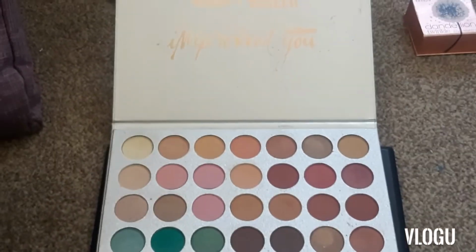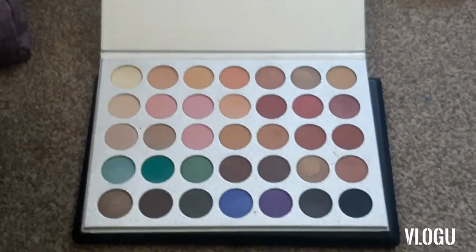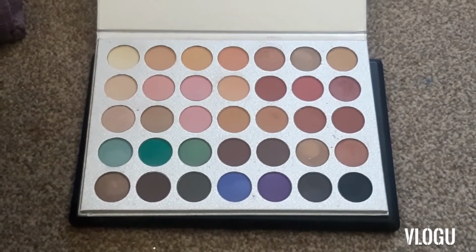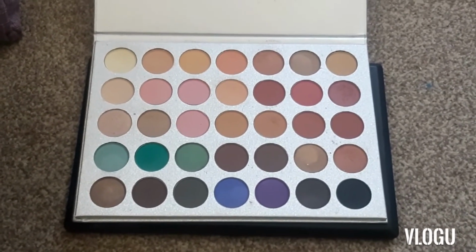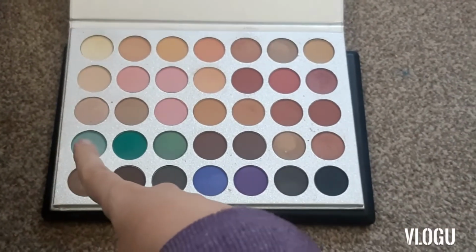I think Beauty Glazed are kind of a dupe for Huda Beauty, and they do a lot of eyeshadow palettes that are dupes. It would have been nice to have some more reds, but I do have reds in other palettes such as Makeup Revolution. I do like the really pale green here as well.